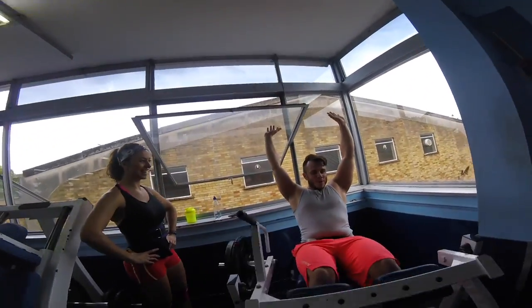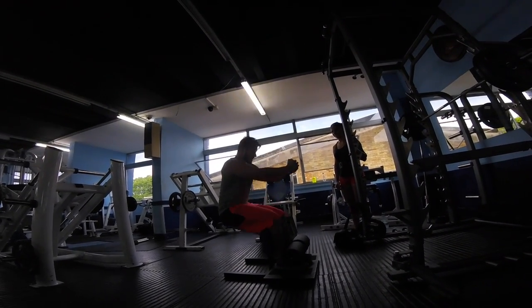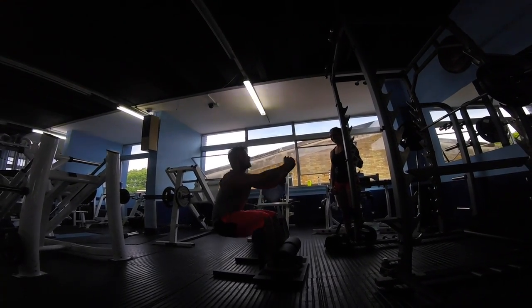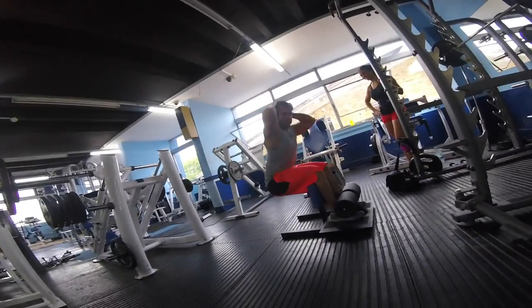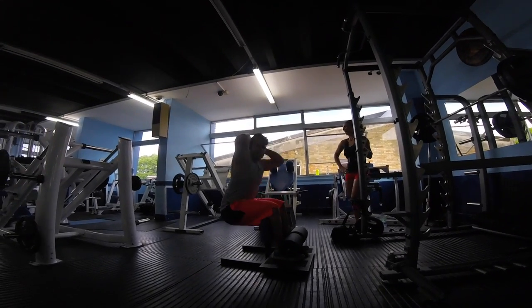15 reps. Hands in the air if you want to go faster. Reps. That's it, come on. Is that alright? Good. Cross like you mean it. That's it. Good, come on. This is for the ladies.